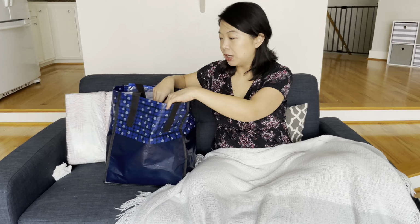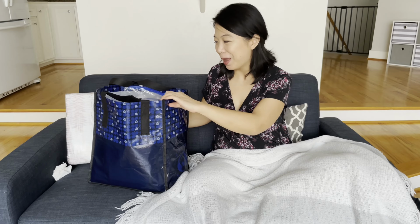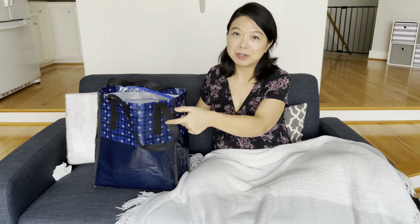All right, so here is the bag, and it used to be a little bit fuller because I already used most of the items inside of the bag, but I'm going to mention briefly what I obtained. So start off with the baby care.